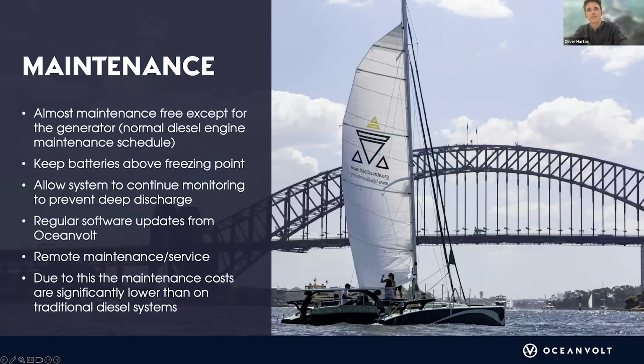Maintenance. That's another fantastic thing that people get excited about with electric, that it's virtually maintenance free, and honestly it is. Virtually maintenance free. So if you have a hybrid system, then the generator needs normal diesel engine maintenance, which is something that I'm sure everybody here is familiar with just from having your own diesels on board. You change filters every now and again, that sort of thing. However, the electric propulsion side of things is incredibly simple. So basically, keep your batteries above freezing point, not an issue for Australia.